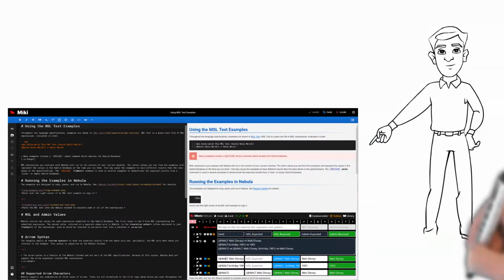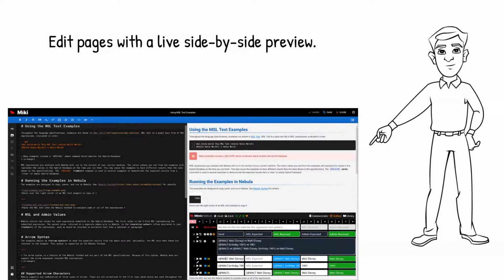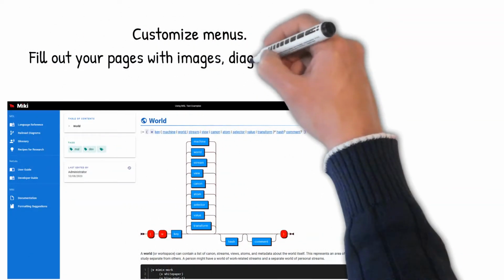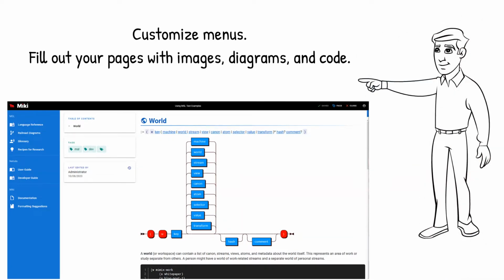Next, edit the pages with a live side-by-side preview of how your final wiki will look to the team. Add any new pages, and navigation is created automatically. Customize the menus, fill out your pages with images, diagrams, and code examples, and you have a full-blown wiki ready for internal use or to make public on the web. That's it. It really is that simple.